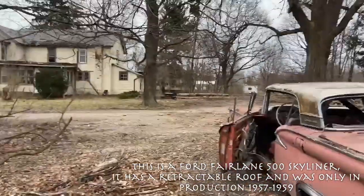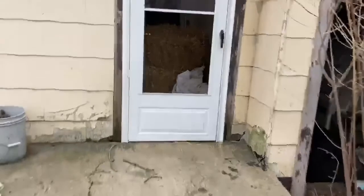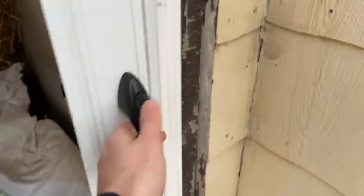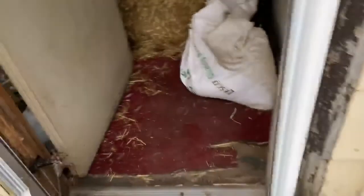Let's go check out the house. So I'm at the back door. Let's head in. There's hay sitting here when I walk in. That's odd. Wow, look at all this stuff. Walmart hat on the wall. Couple shoes.